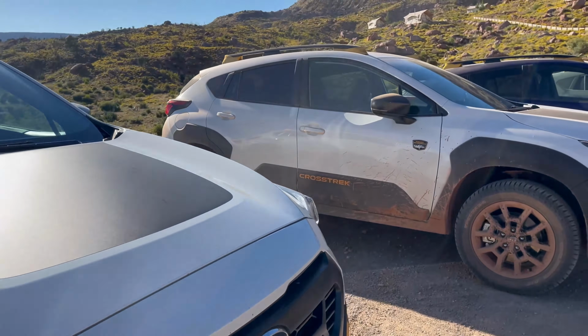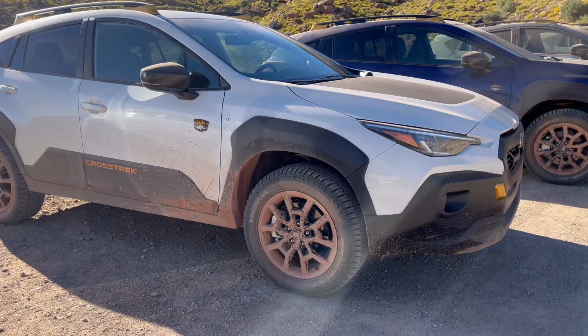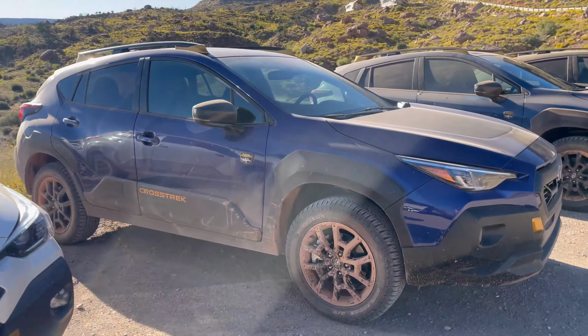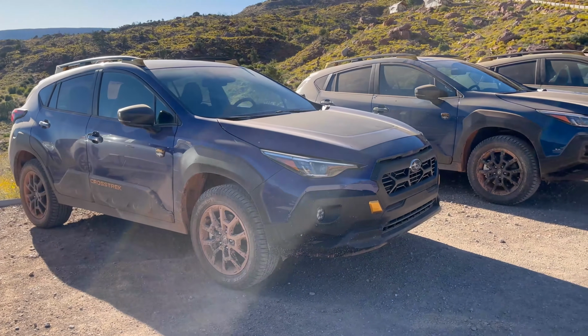I do have to say that we did some off-roading, some pretty serious off-roading, hill climbing in very soft sand in the pink coral sand dunes here outside of Zion. And these cars were so capable. It was amazing.